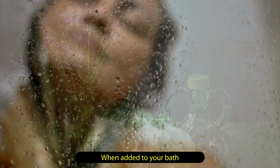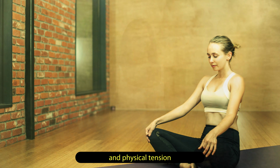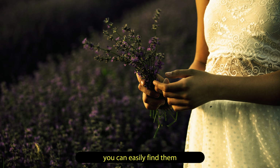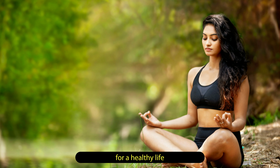When added to your bath, lavender flowers help ease the emotional and physical tension and make for a great stress buster. When mixed with various other garden herbs, lavender flowers are also used as a calming tea potion. If you wish to include these beautiful yet effective medicinal flowers in your home, you can easily find them at an online florist near you. So, get these little colorful friends home and include them in your daily routine for a healthy life.